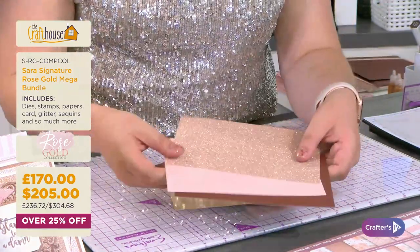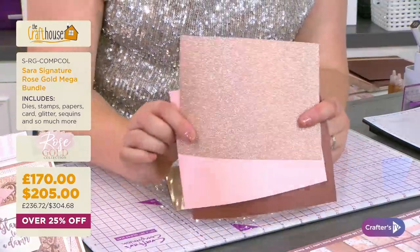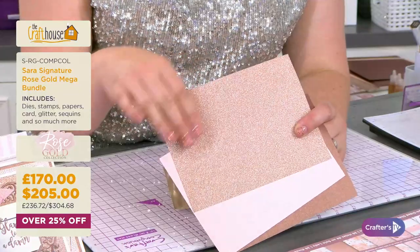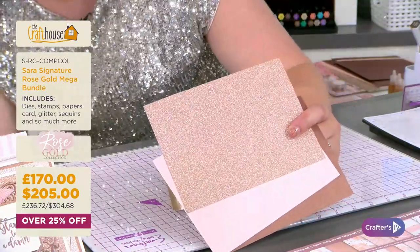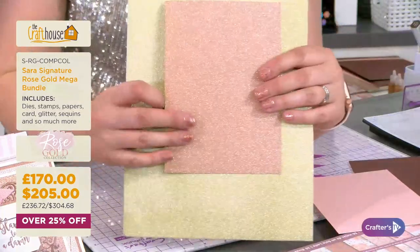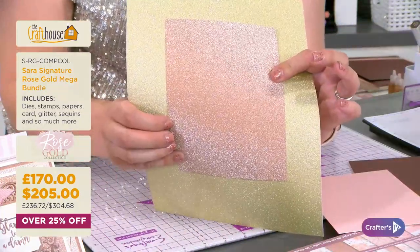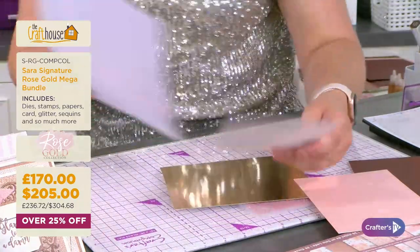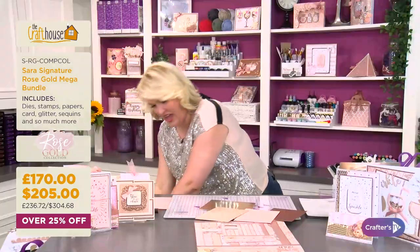You also have in there the rose gold glitter card. Joe, can we just take a moment to marvel? Rose gold in the glitter card. Do you want to see it next to a normal gold so you can see the difference? So here is a regular gold, so you can see it's very, very different. Don't be thinking, oh well, I've got some regular gold. It's very different, isn't it? So there's rose gold in the glitter card.